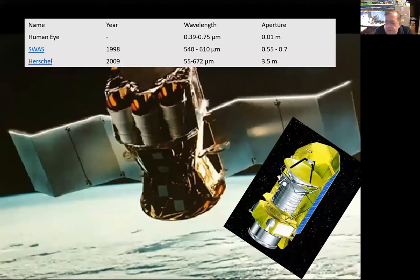So we had a couple of space telescopes that have been very interested in these millimeter wavelength radiations, and there's SWAS from 1998 and the Herschel telescope in 2009. SWAS was looking at 540 to 610 micrometers, so that's half a millimeter to 0.6 of a millimeter, and Herschel a wider range, actually, from somewhat shorter wavelengths going further into the infrared. But you can see they're wildly different from what the human eye can detect in the visible there.